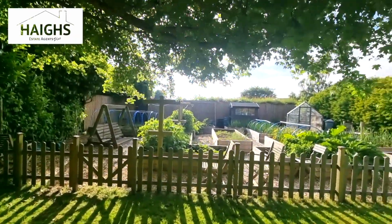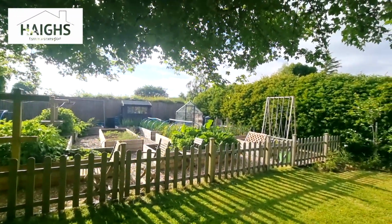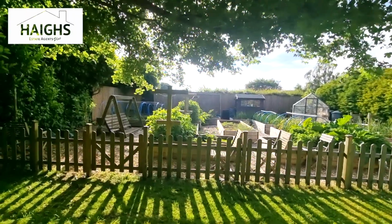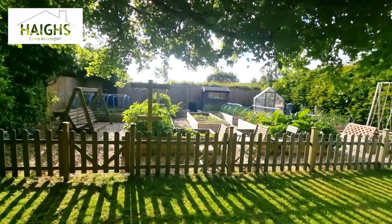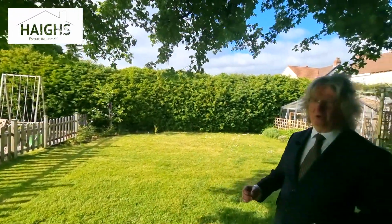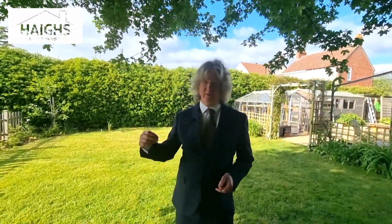And then down at the end, this started as a lockdown project. And just look at it. It's like a professional market garden. It's amazing the amount of work that's gone into that. It's like having your own allotment without actually having to go to the allotments.